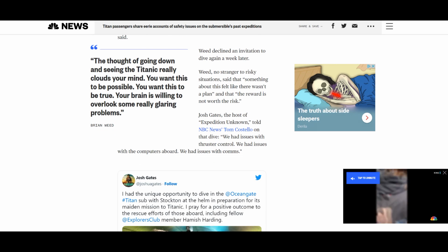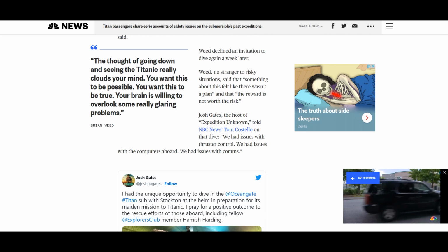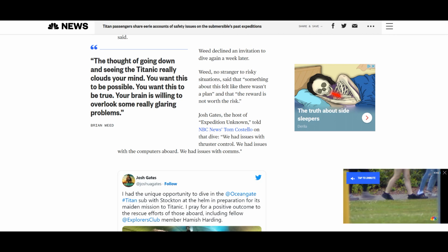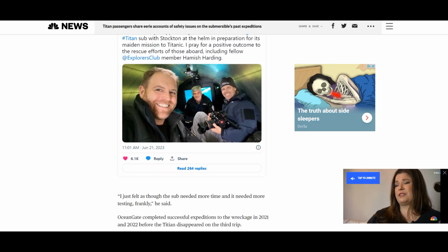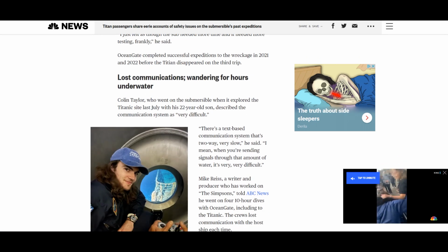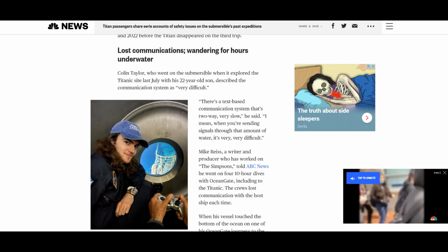Weed declined an invitation to dive again a week later. Weed, no stranger to risky situations, said something about this felt like there wasn't a plan, and that the reward was not worth the risk. We had issues with thruster control. We had issues with the computers aboard. We had issues with comms. So yeah, once again, it looks very, very professional. Lost communications, wandering for hours.